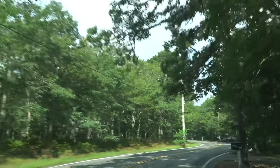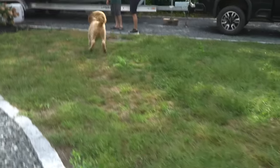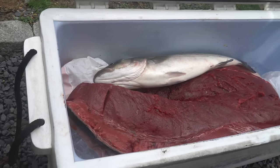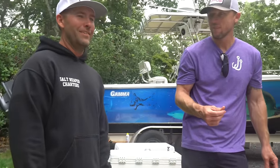We are going to the captain's house, Matt Dempsey, and we are going to process the giant tuna that we got. And in addition to that, we're going to process a couple striped bass. And we're going to talk about the fishery with Captain Matt and get his take on his experience fishing, you know, here. And I think it'll be super valuable insight to hear.